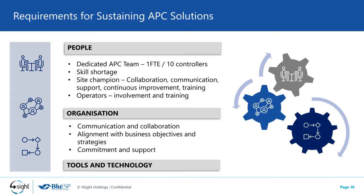You need an organizational support structure where the APC strategy is aligned with your business objectives and where people from different disciplines can all be called on for support and maintenance. An APC application cannot exist in isolation, and its performance and benefits should be visible to everyone in the organization. So a high level of organizational commitment and buy-in really helps to maintain focus and momentum. You need to sustain an APC maintenance plan.